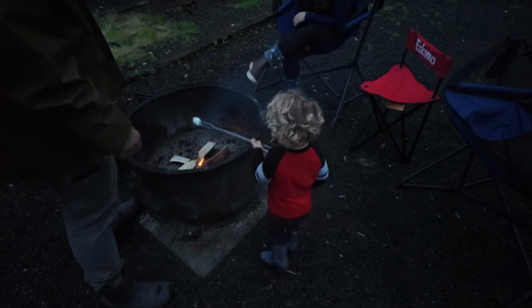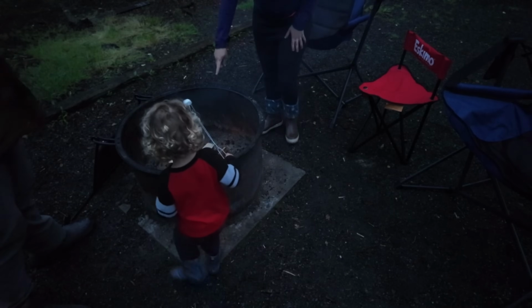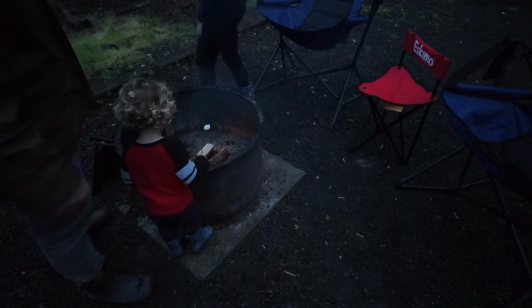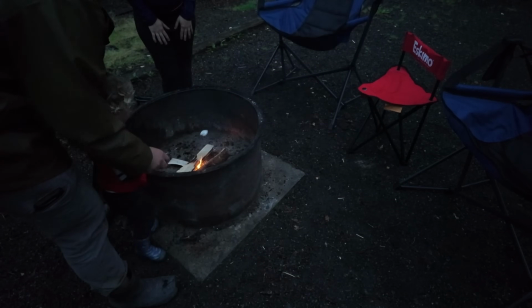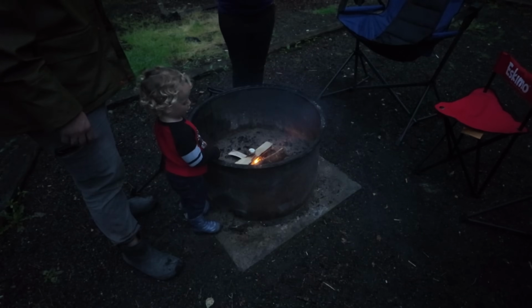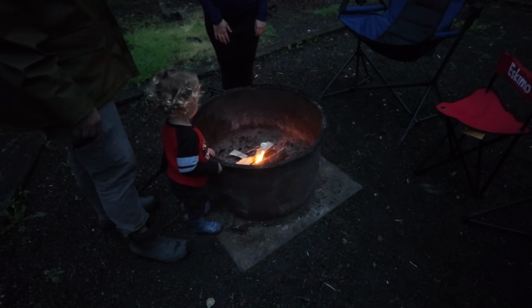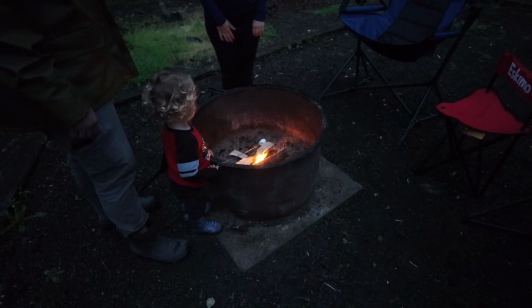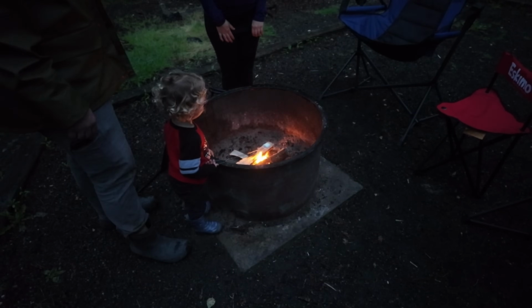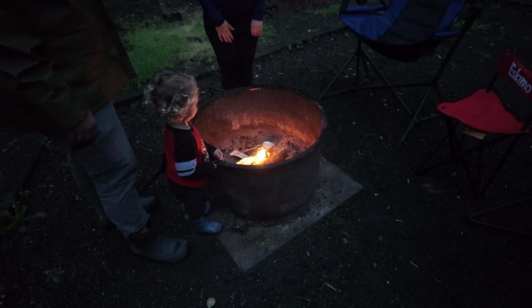Yeah, you do it. Get in the fire. Come over here. You want to come over here out of the smoke? Stand right here. There you go. And you just put it right there. It's way better. You're doing a good job. Okay, turn it over. There you go. Roast it. Good job. Now the other side, because it's going to catch on fire. Yeah, that's a nice roast.